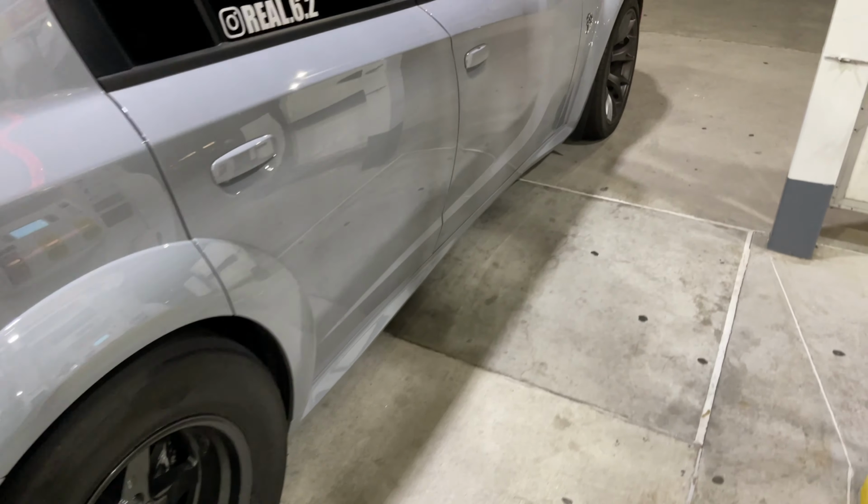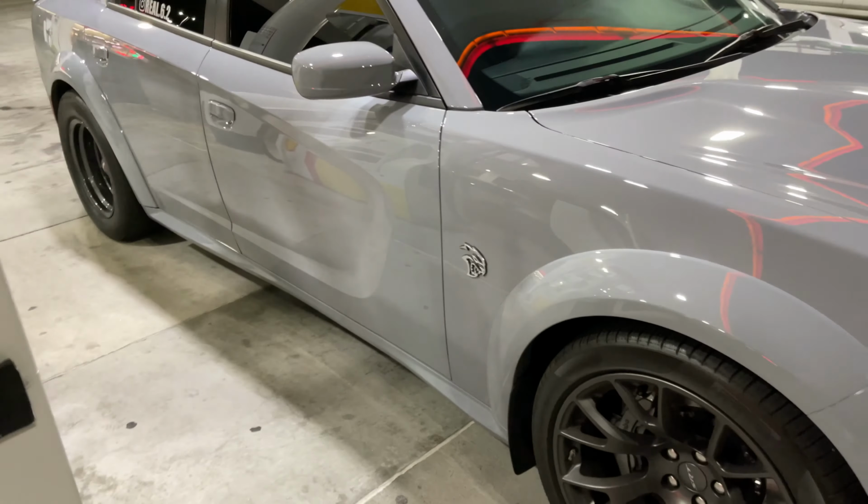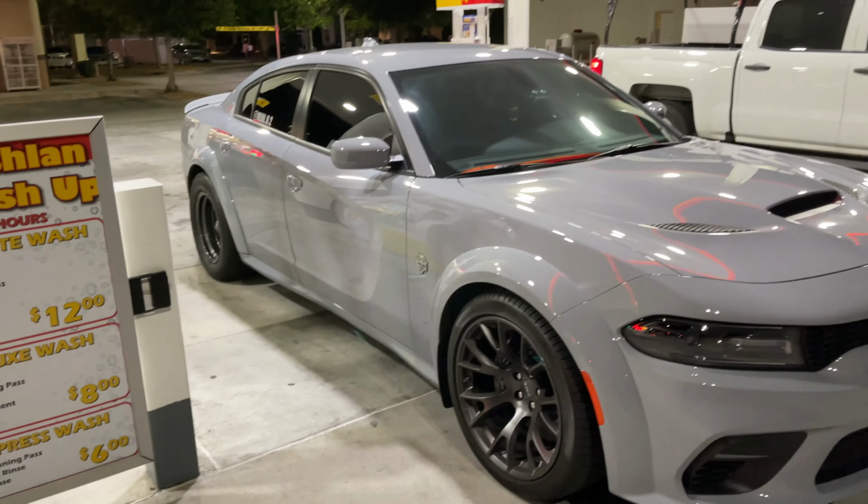Looks like we have the first kitty out here. Hopefully we get a little run in with this one. This will be the first kitty with the new setup. He says he's stock, not sure. He has the tire back there, but we'll go ahead and try it out.